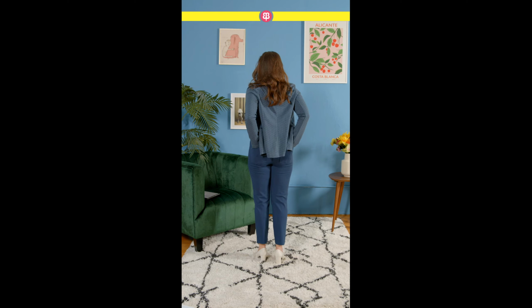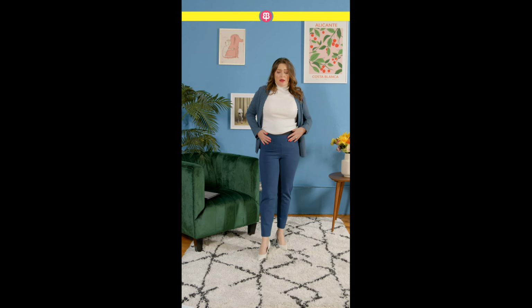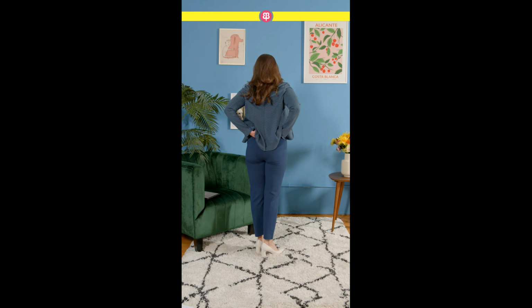So, 2 deep patch pockets, not faux, real pockets. Now, one of the really great features of this pant is the detailing right at the waistline. What I love about that is this yoke. Now, you may have seen yokes everywhere with denim. You see a single yoke, some jeans have double yokes, and also think about it. When you're wearing a pair of denim jeans, you also have a yoke in the back.